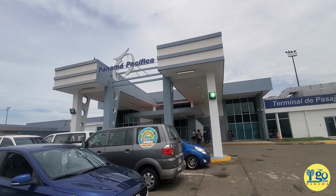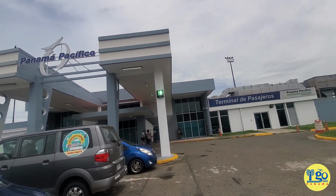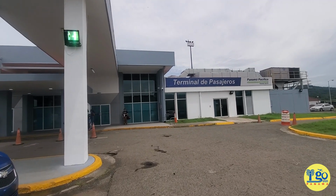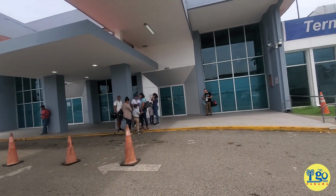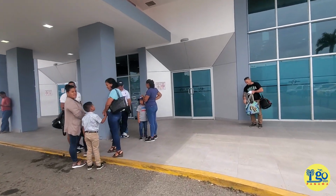Okay, it is travel day, and here we are at the Panama Pacifico airport. And as you can see, this is a tiny airport. This isn't Tocumen. So there's just a couple flights, I think, that even fly out of here. Maybe Wingo could even be the only one. So I'm going to take you through and kind of show you how the process works once you get inside.